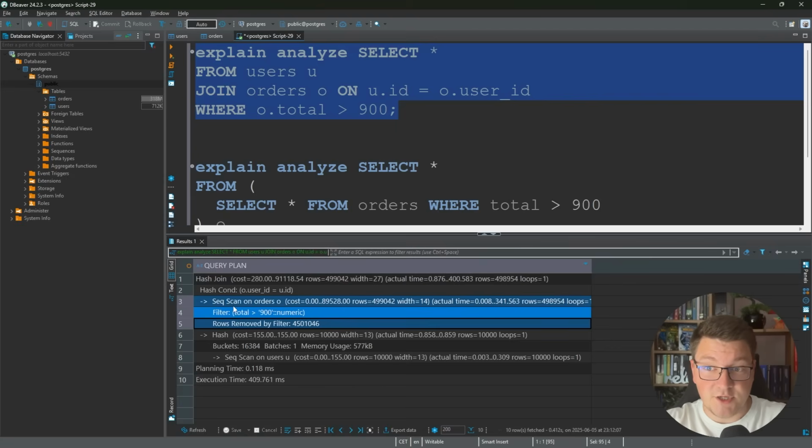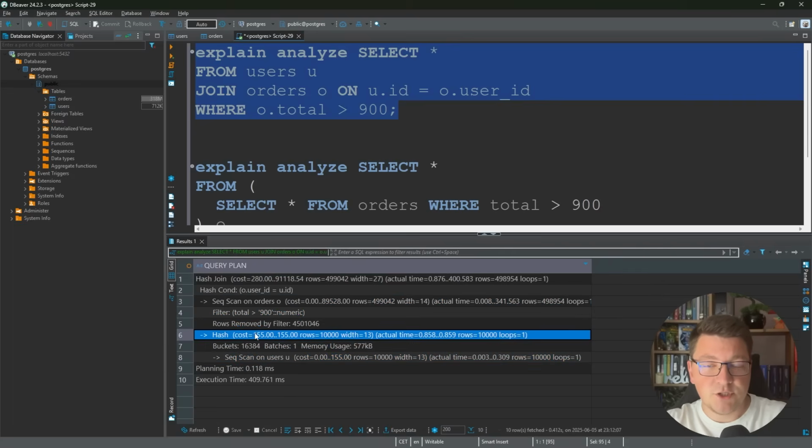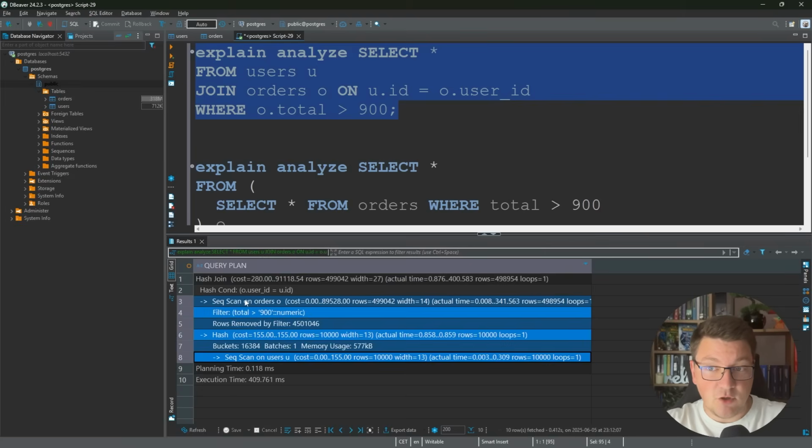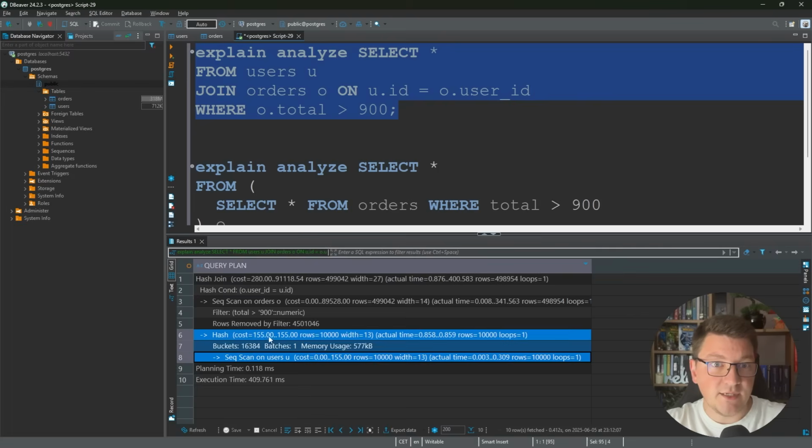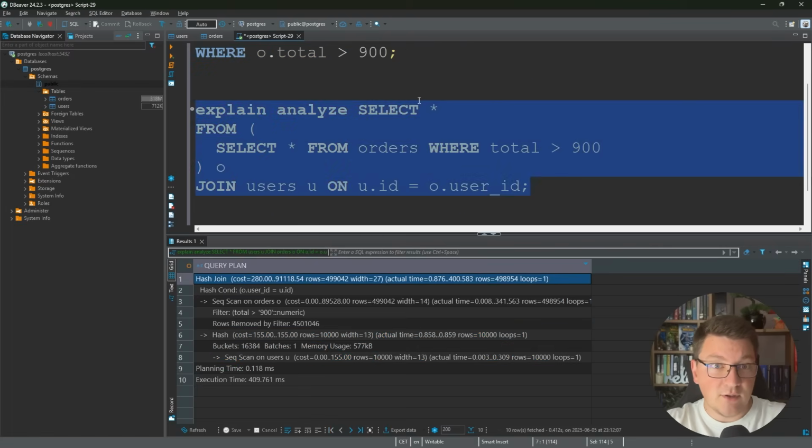So you can see this operation here, and notice that it's on the same level as the next operation, which is constructing a hash table from the records in the users table, which are obtained using a sequential scan on the users table. So once we have all of this, we perform a hash join on this condition, and this gives us our result set. So let's reiterate again. We're doing a sequential scan on the orders table, filtering out the orders based on our condition, and then we're also doing a sequential scan on the users table, creating a hash table, and then doing a hash join. So now let's look at the query plan for the optimized query, and you can see that it's the same exact thing.